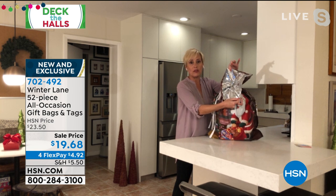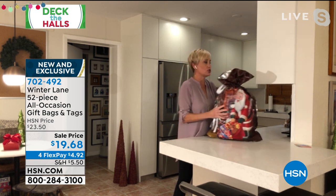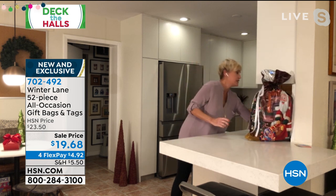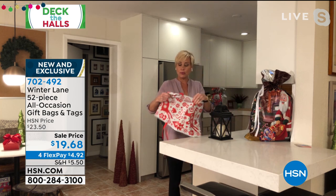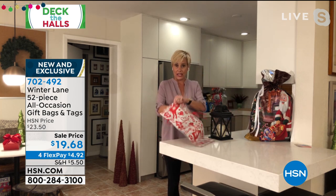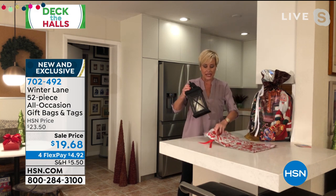You're getting a two-ply bag. All of the bags have this foil lining in them. And then from the extra large down, you're getting the tissue insert as well. And that's because you're getting a two-ply bag. And that two-ply bag means it's going to be very sturdy. It's going to hold up to metal, hard-edged items.